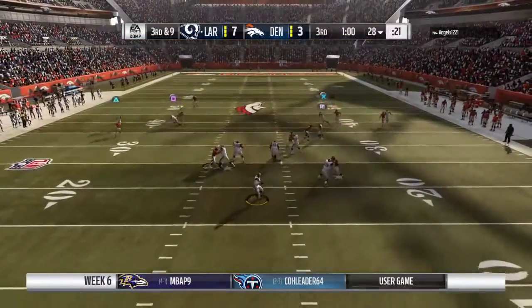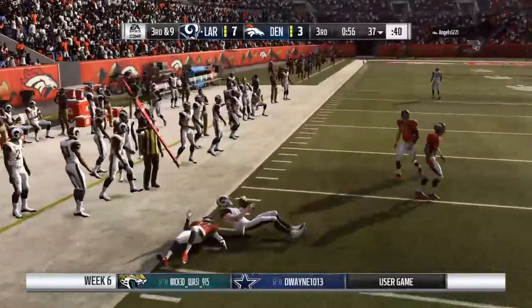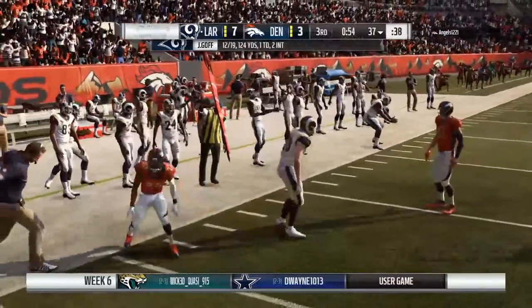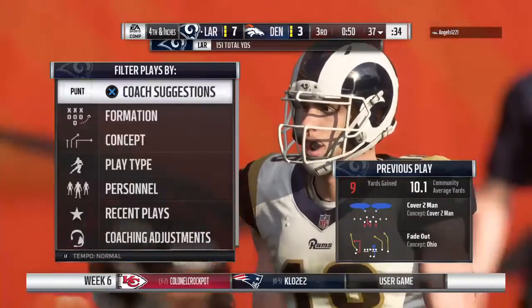From the gun on 3rd down, Goff. He'll get this complete to Cooper Kupp, and he'll be brought down right around the 37. They do get 9, but it leads to 4th down.